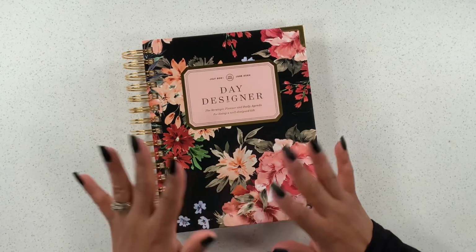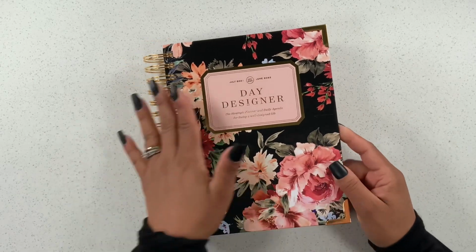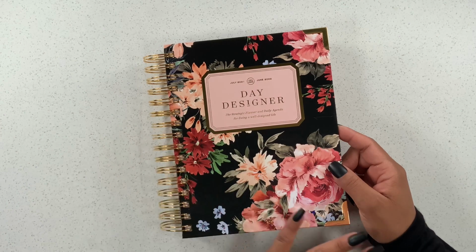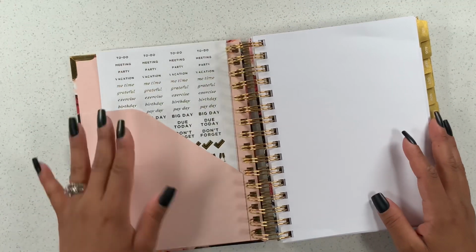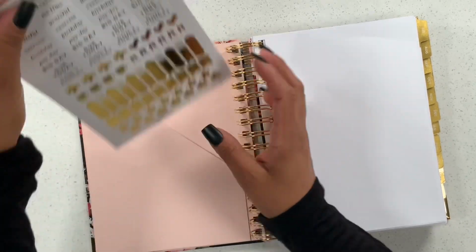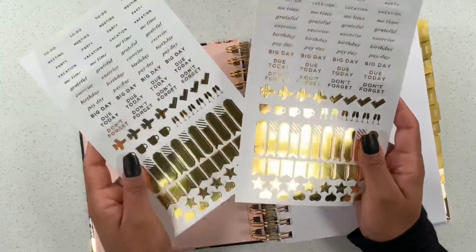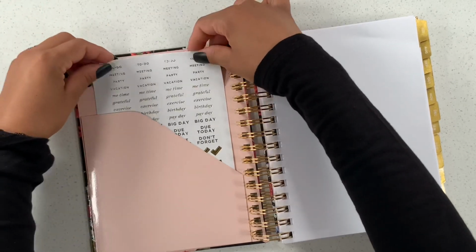But enough talking, let's just go ahead and open her up. I do love all of this gold. I'm not really a gold person, but I think it looks beautiful with this cover. So let's see. So there is this folder, and they did provide some stickers, which is always appreciated because as planners, we are always using our stickers.